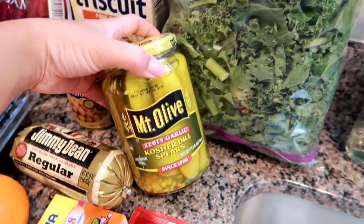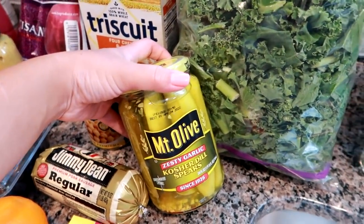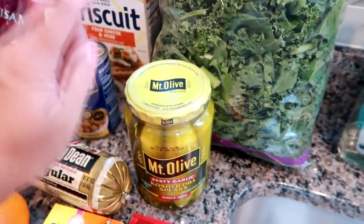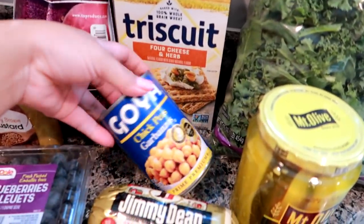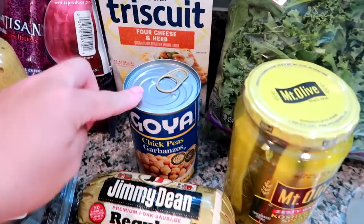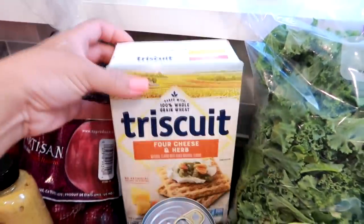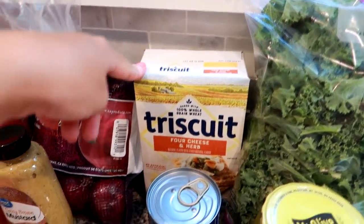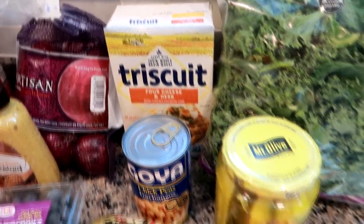We're getting low on pickles. This is the time of year where we go through a lot of pickles, relish, ketchup, mustard, that kind of thing. So I got the Mount Olive Zesty Garlic. I really like this brand of pickles. I got some chickpeas because I just used up a can in my pantry downstairs and I wanted to replace it. I made a cowboy caviar with this, so I needed to buy a new one. I got some Triscuit 4 cheese and herb crackers because we're having some friends over this week, and that's one of the things I want to put out with crackers and cheese.